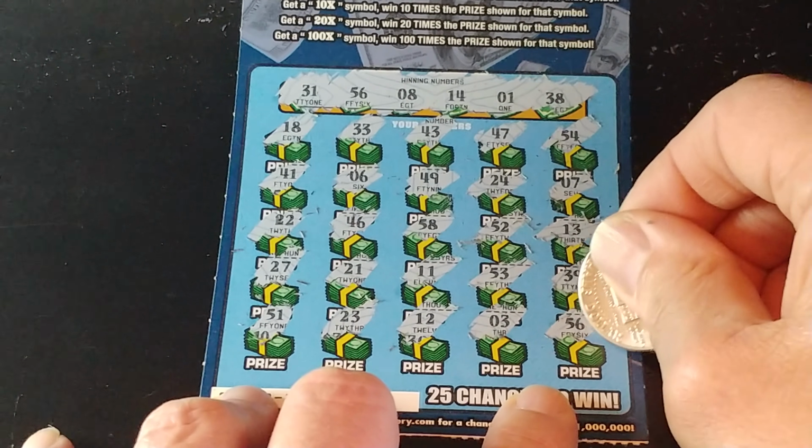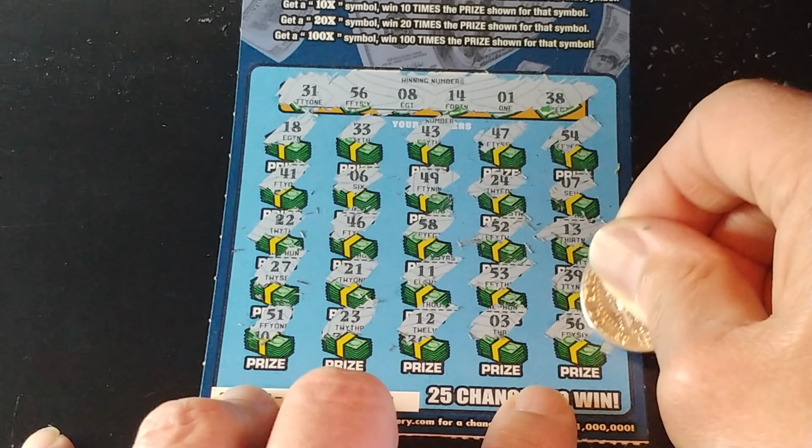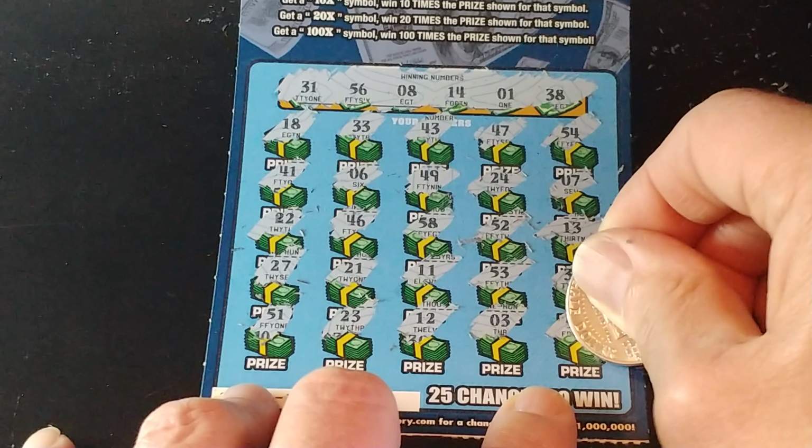So let's see what we have underneath the 56. Hopefully, we have some big zeros. Nope, we have small zeros for $50. So, all right, we'll take that. That's a $50 winner. We did spend 60, and we still have my favorite ticket, the Dazzling Diamond Spectacular.